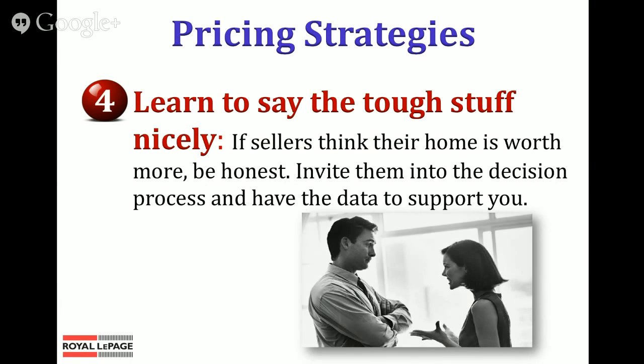Now, learning to say the tough stuff nicely is really the challenge when we get to price. Most of the time, the seller thinks their home is worth more. But I need you to be honest with people. So when you get to the sensitive topics, I need you to become submissive in your tonality in your conversation, so that it doesn't feel interrogational and it doesn't feel like a debate. At the end of the day, it's not about you pushing your point through so that the seller comes around to the way you're thinking, but more importantly, you persuading the seller to join you in your thought process. And this is a salesperson's skill set that's required.